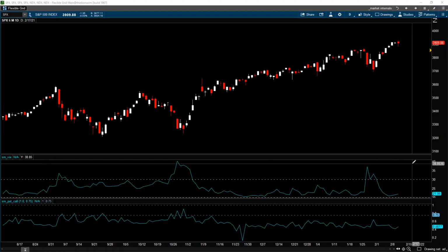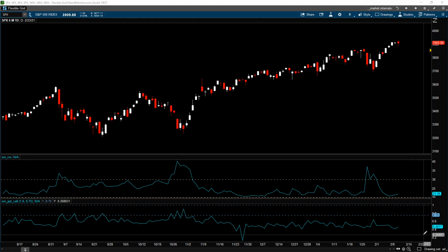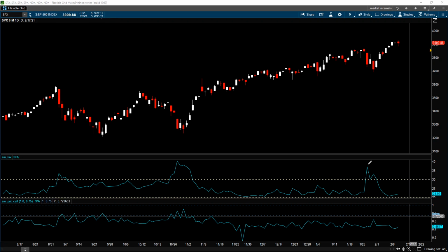Let's start with the market sentiment chart. We see the VIX is still relatively low near the 20 level, finished the day at 21.99. And the put-call ratio indicating still risk on, it finished the day at 0.46.